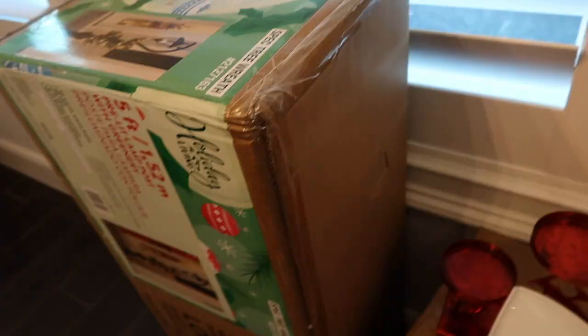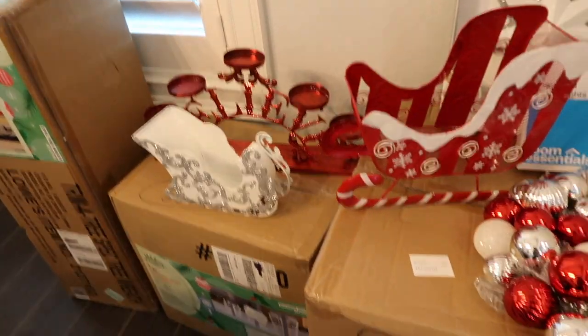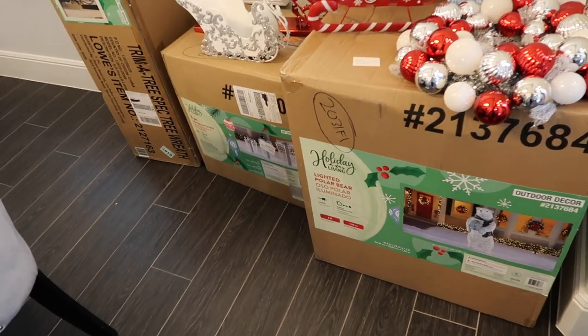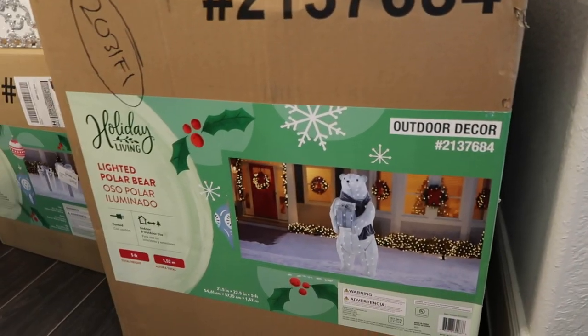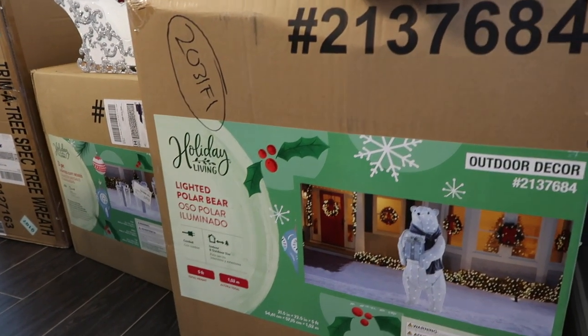So these bigger items, this is our first year to really, my husband is just so into it this year and I'm so excited. His Christmas spirit is awesome this year. I don't know why. Maybe he's had a really rough year and he's ready to just be happy and celebrate and do all the fun things that the holidays bring. So we are decorating outside this year.